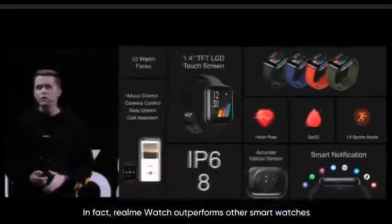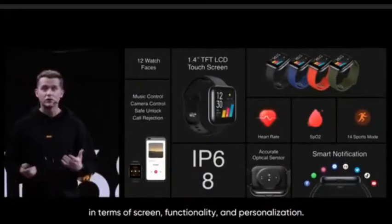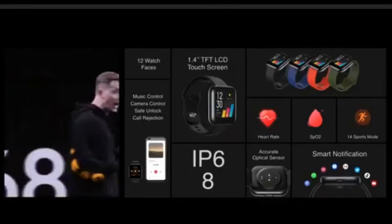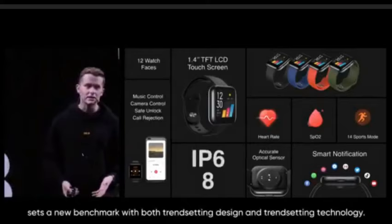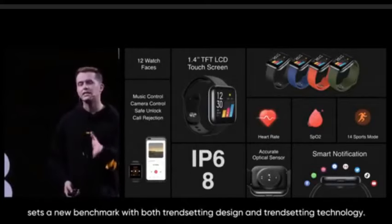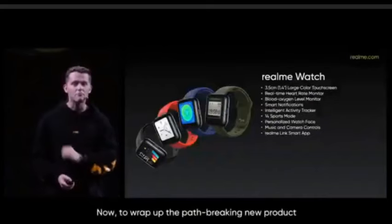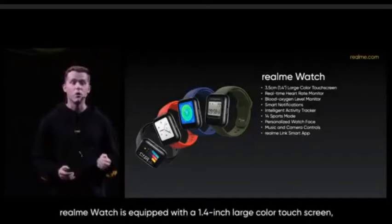In fact, Realme Watch outperforms other smartwatches in terms of screen, functionality, and personalization. And moreover, it sets a new benchmark with both trend-setting design and trend-setting technology.